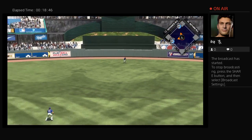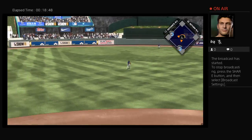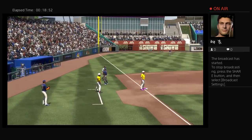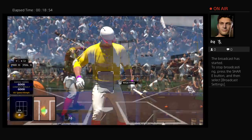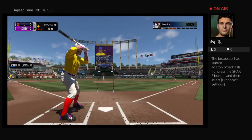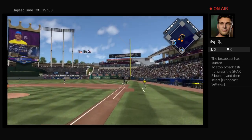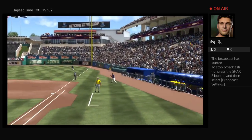And the play is made, but this should be good enough for an RBI as the runner from 3rd tags up. And the throw comes into 3rd, but it's not in time, and it'll be scored a sac fly and an RBI. Comes set. Here's the 0-0 pitch. Popped him up. Abreu has a play, and that ends the inning.